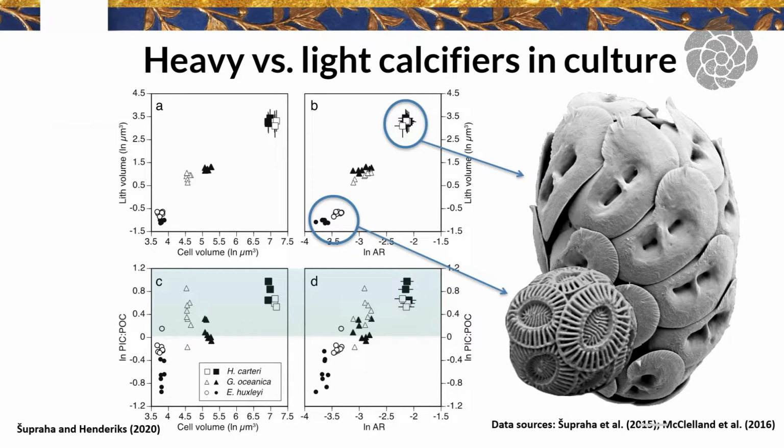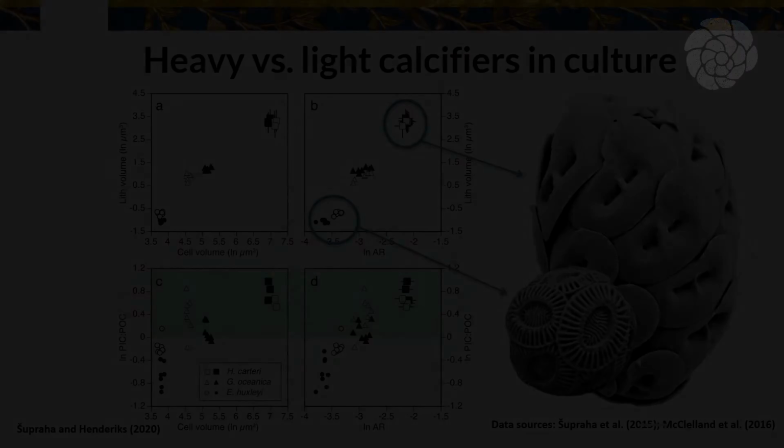However, what we do see is that the larger taxa are always in this blue band, which would be a heavy calcifier, where the PIC to POC ratio is above 1, meaning that basically the CO2 output through calcification exceeds the CO2 lock-in through photosynthesis.